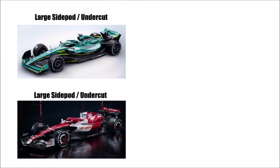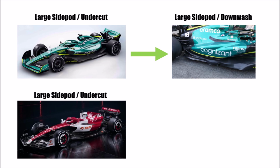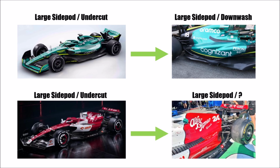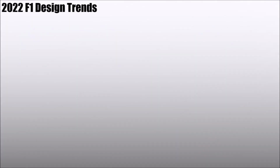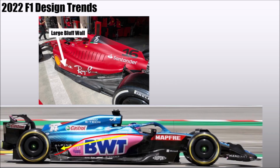Of the 2 teams with large sidepods and undercut, both changed their concept. Aston changed to large downwashing sidepods too, and Alfa Romeo has their own unique aero solution, as always. So in summary, we can say, if you want a competitive car, it's a good idea to go for large downwashing sidepods with a straight bluff sidewall for as long as possible, and at the same time a downwards sloping surface on the inside, which creates this bobsleigh sidepod shape that Ferrari used from the very beginning.